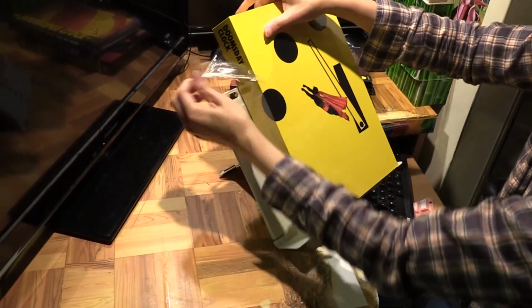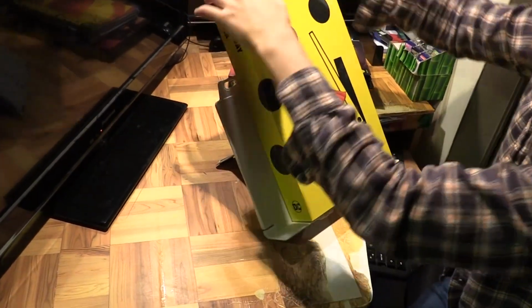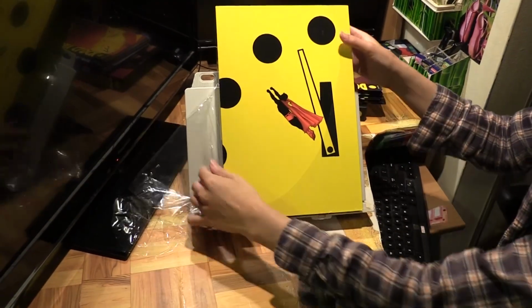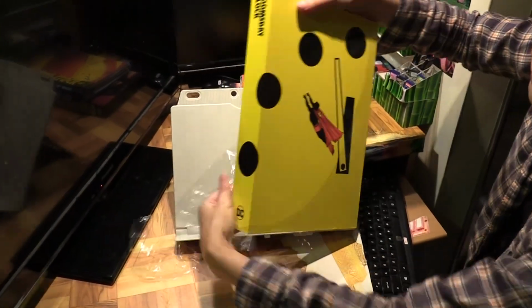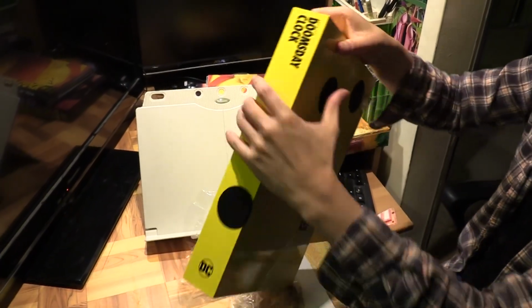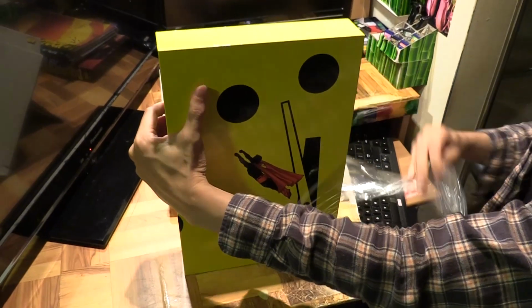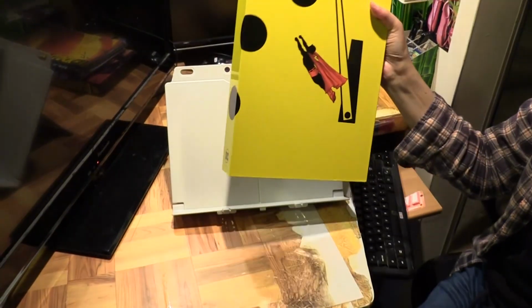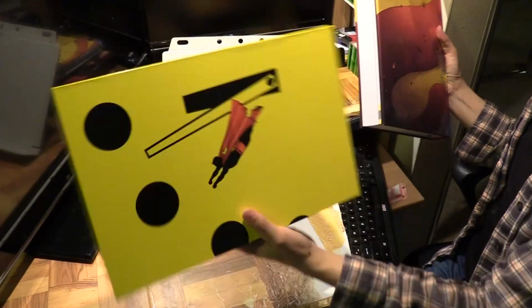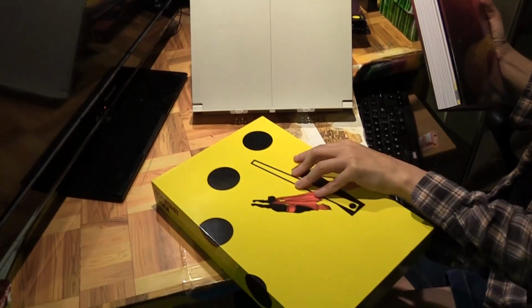Now, this is Doomsday Clock by the superstar writer Geoff Jones. And he has described this as one of his most personal and most epic mind-bending projects ever. Following up Watchmen is no simple feat, right?